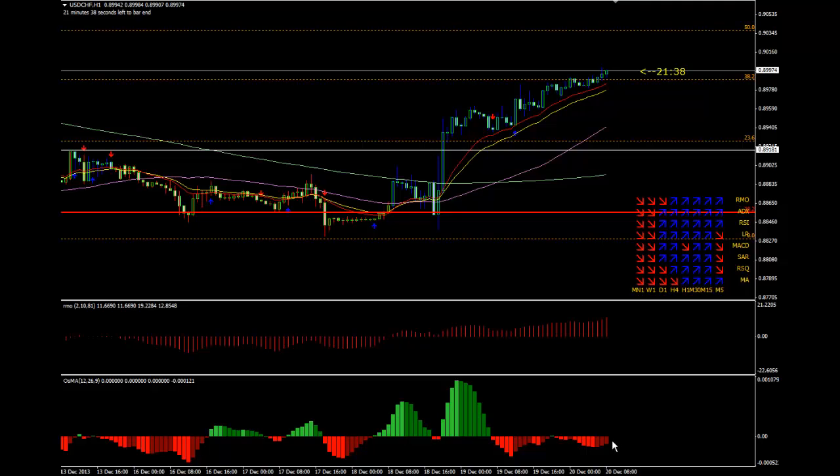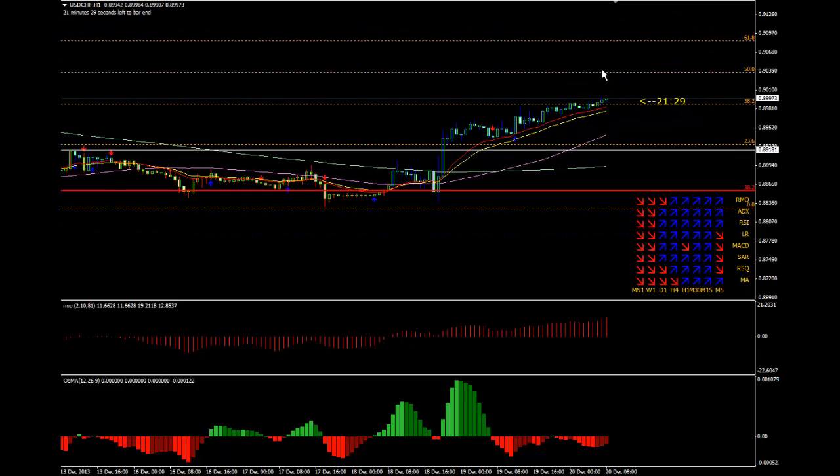The only thing that's not in our favor is ideally a nice bullish engulfing candle. These ones are very, very small, and we want our SMA indicator to jump above the 0 level. Once we get that, everything will be in favor. Then we can target those intraday fib level daily highs that I mentioned to you earlier.